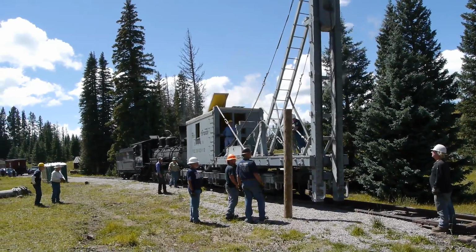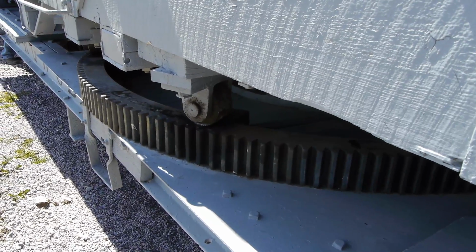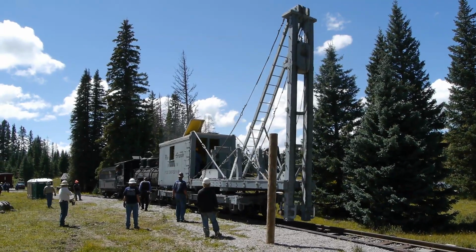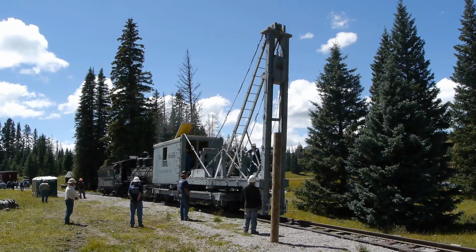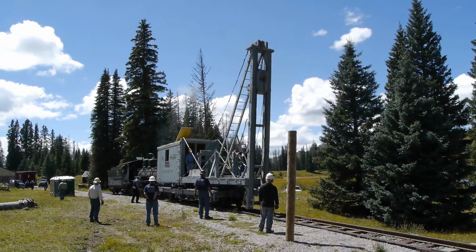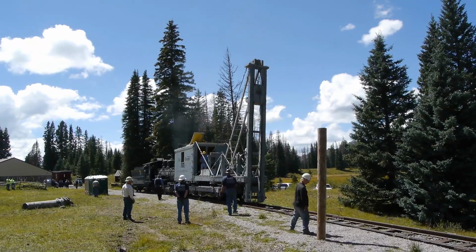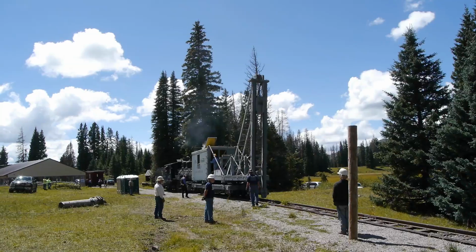There's a rather large gear mechanism here that rotates the superstructure. Most of this stuff is done with cables and pulleys, but rotating the superstructure is done with gears. No doubt a crew actually working with a rig like this would move really fast, and they probably were able to drive several pilings in per hour.